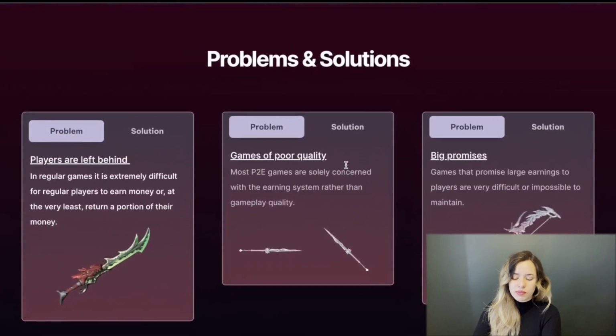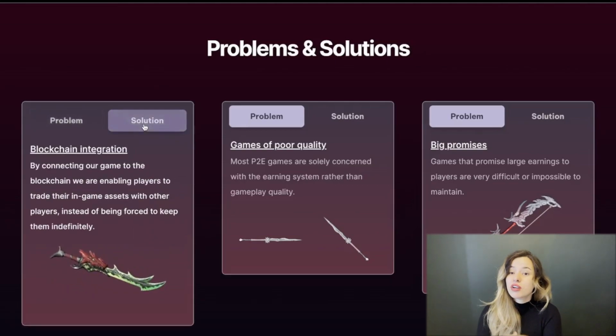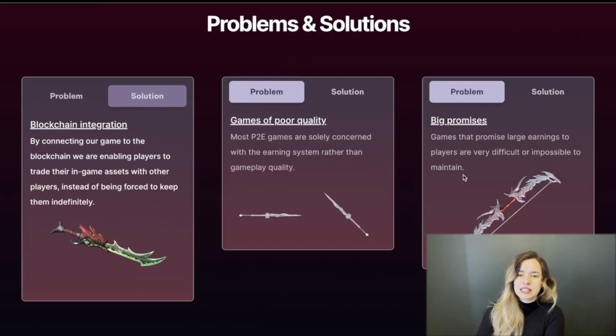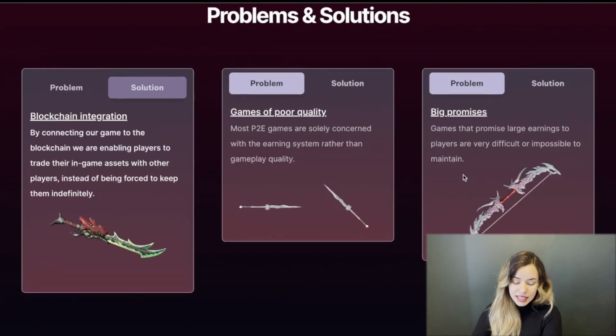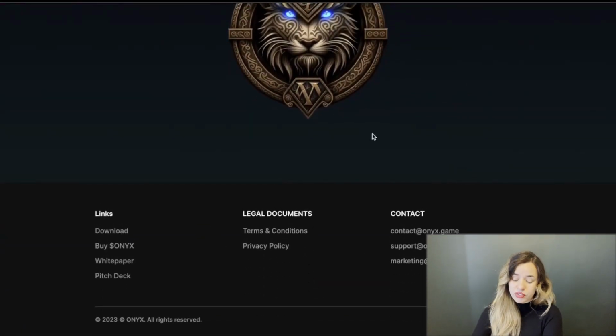Now we have problems and solutions, and this is for the game industry in general. Firstly, they have the problem, and if you click right here, they will give you, according to them, their solution to it. The first one is blockchain integration, the second one is games of poor quality, and the last one is big promises. I found this very interesting. I think gamers will find it quite interesting as well. And then you have the links to the rest of their socials right there.